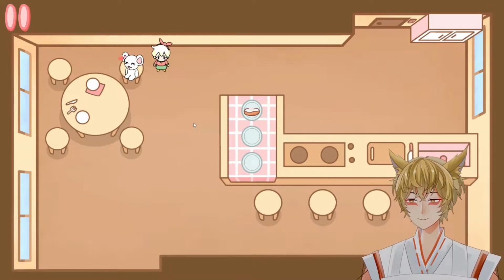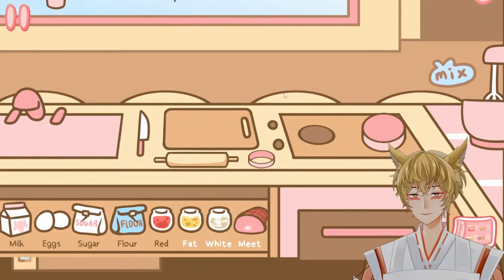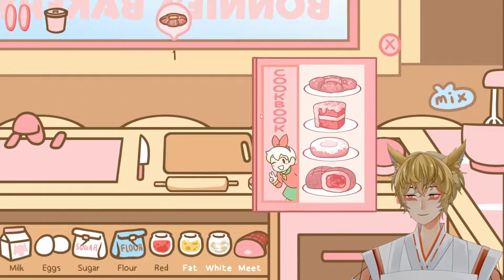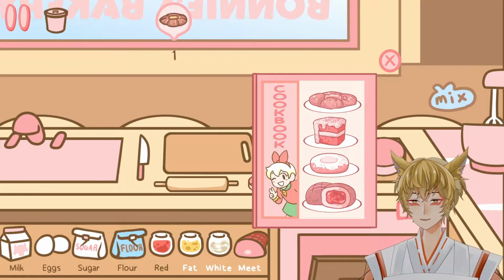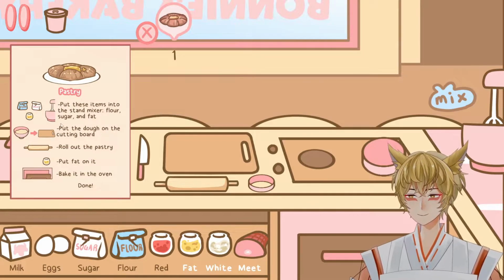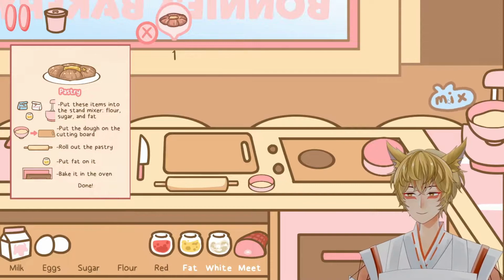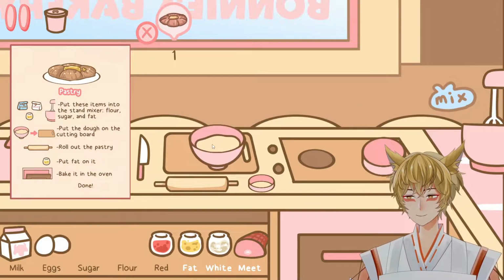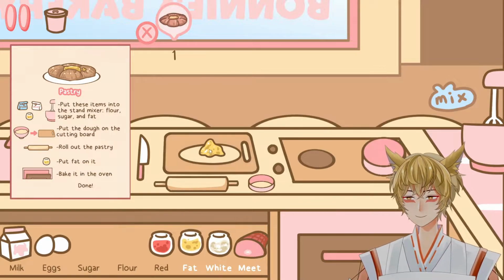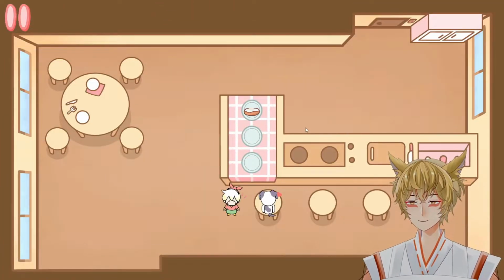All right, let's keep this up. You want the croissant? It's the first thing. Well, I lied, it's the third pastry. I need flour, sugar, and fat. Mix, cutting board, go into pastry, put fat on it. Bake in the oven. There you go.